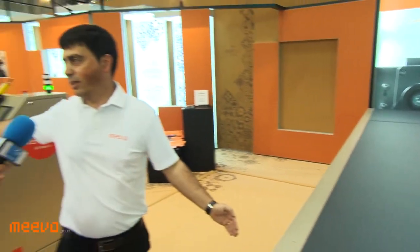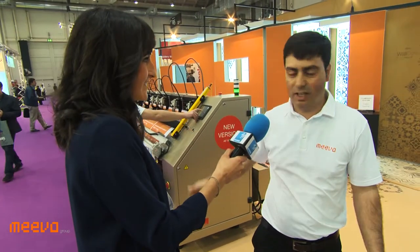You can do 3.2 meter width cutting, and then 3.2 meter width sewing. And for large companies doing events or even backdrops, theaters, sports, they can sew these kinds of panels in a very automatic and fast way, efficiently. Definitely, you are showcasing here at FESPA two great solutions for any print finisher who might be interested. But Pedro, can you tell us what Meevo stands for?